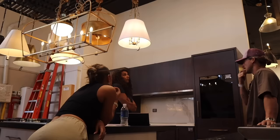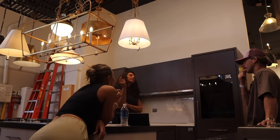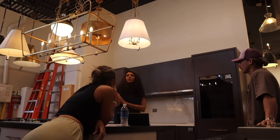If you were to do the Wolf range, the Monogram columns would be less expensive. Oh, got it. Okay. Yeah, go with the Wolf. To me, it's a no-brainer, because you'll have those refrigerators. It's all Monogram, so just keep Monogram, because it's less expensive.